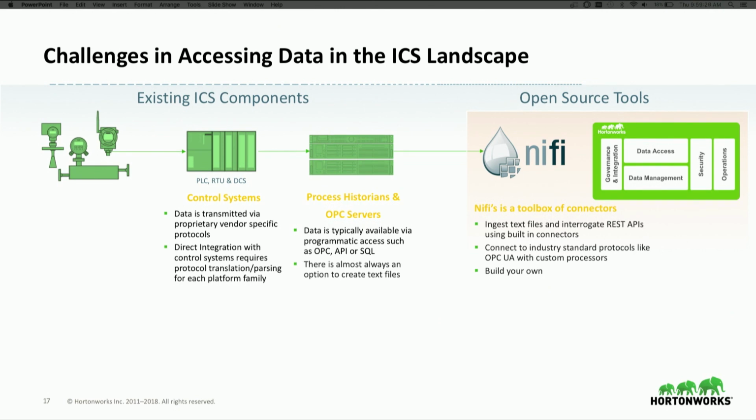where the community has built out a processor. It's one of the great things about NiFi, the extendability, right, from a processor perspective. So we're seeing that with OPC, for example. We're seeing that with Modbus. We're seeing that with WITSML for getting drilling data.